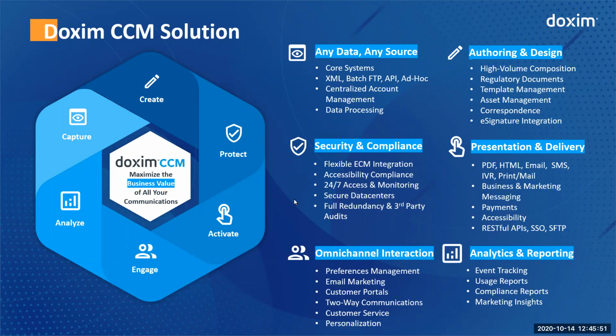The Doxim CCM platform is intended to ensure that our clients can effectively deliver these essential business communications to their customers in a choreographed manner so that they can fulfill their omni-channel communication strategies and drive customer engagement and improve the overall customer experience.